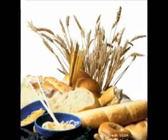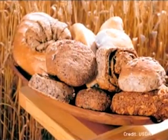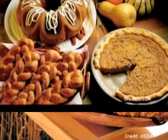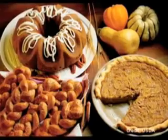An example would be wheat. Wheat is something that we find in food products all the time. Bread, cereals, a lot of desserts like cakes and pies. And so we eat wheat very commonly, and it's generally recognized as safe.